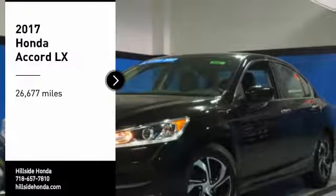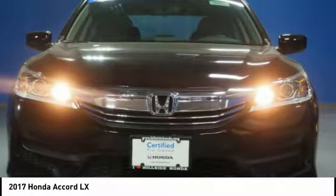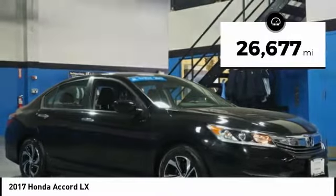Make a great choice today with the 2017 Accord. Ingeniously simple, yet overflowing with luxury and technological creativity. All that and more in the Accord. This vehicle has less than 30,000 miles.